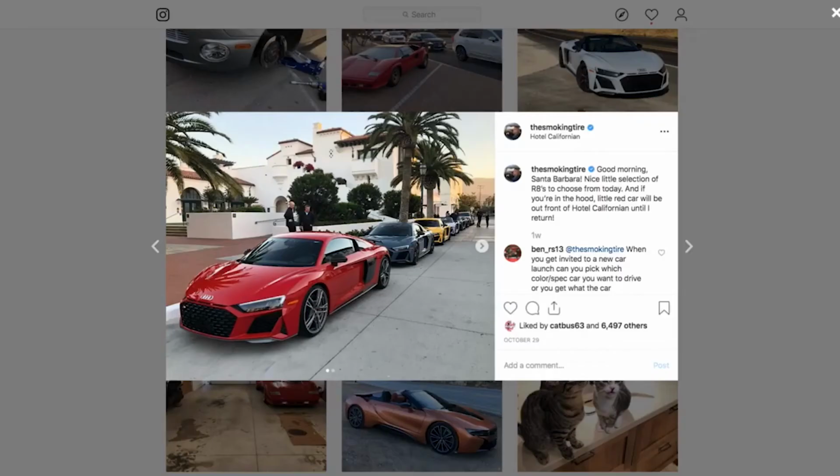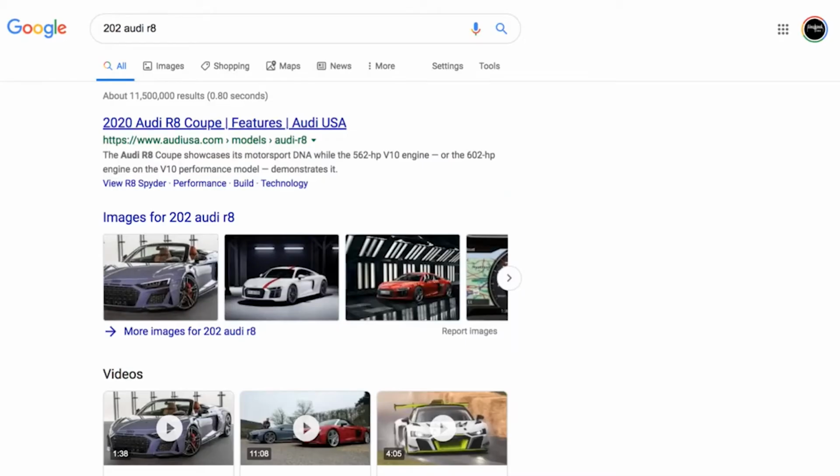The color combos they had out there were fucking dope. We got red, gray, yellow, that nice white, and that second one, that blue gray. Oh, it's a blue gray. That's really good. Very good. And so I drove the V10 Performance.